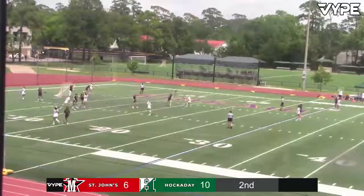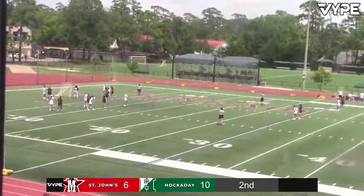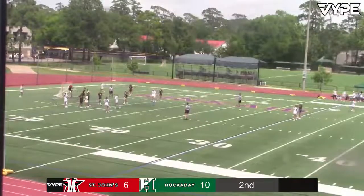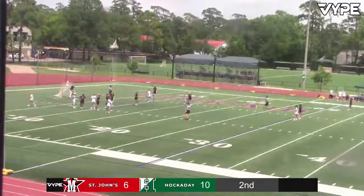Hockaday's Mae Flanagan with the ball. Driving great to the goal. Nice! We have a whistle. Shooting space prior to the shot. Mae Flanagan, number 6 for Hockaday, will get the free position shot. That was very impressive. The power that she put into that shot, power and placement, was nice.